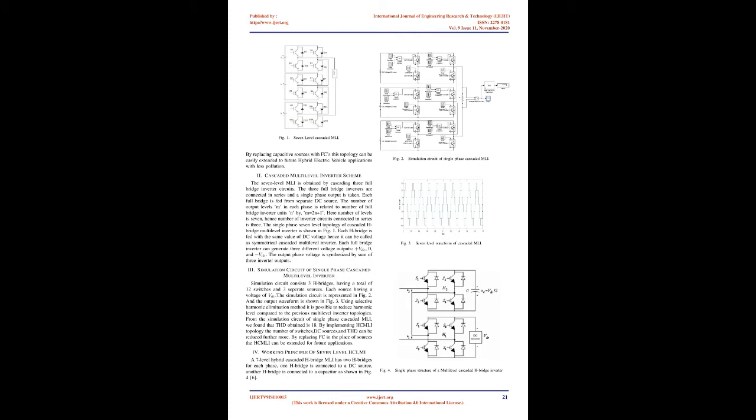The 7-level MLI is obtained by cascading 3 full bridge inverter circuits. The 3 full bridge inverters are connected in series and a single phase output is taken. Each full bridge is fed from a separate DC source. The number of output levels M in each phase is related to the number of full bridge inverter units N by M equals 2N plus 1. Here the number of levels is 7, hence the number of inverter circuits connected in series is 3.